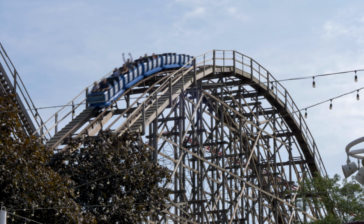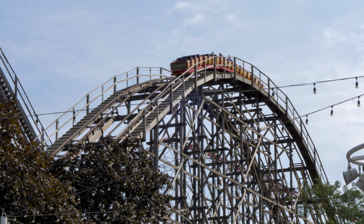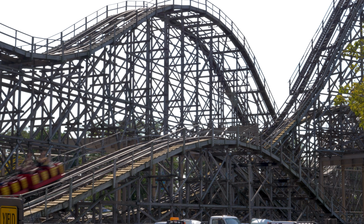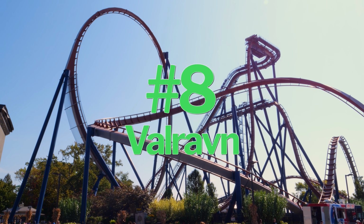Unfortunately, just like Cedar Creek Mine Ride, Gemini suffers from some janky transitions which can make for some unpleasant moments. Thankfully, the roughness isn't enough to keep me out of line, but just be prepared for a couple bumps along the way. Number 8, Valravn.